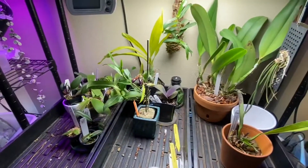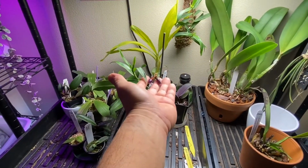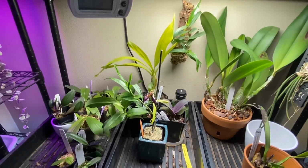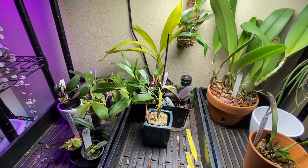So yeah, I think that's pretty much it. And I'm going to update you on this Victoria Regina, or Regina, or whatever you call it, as soon as it blooms. It's pretty close, I would say.